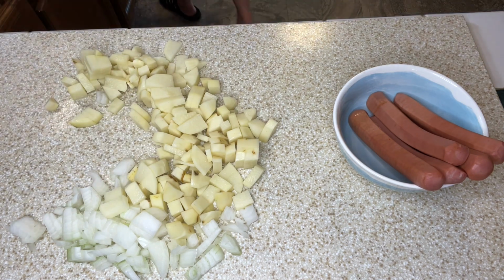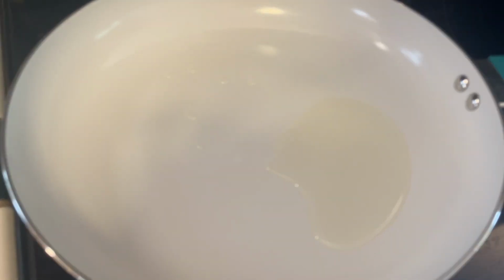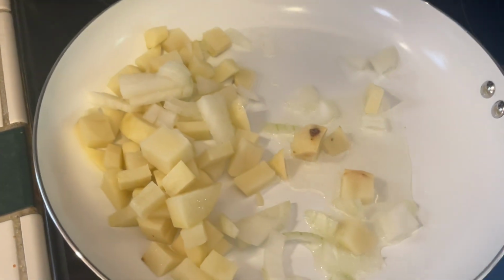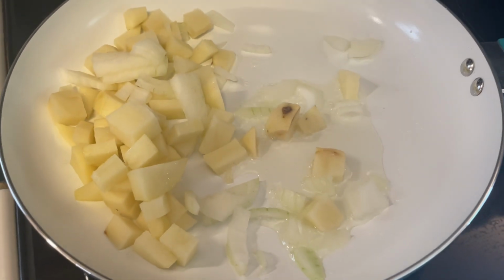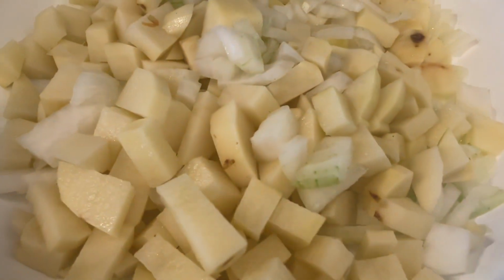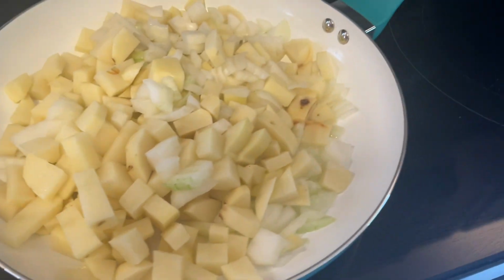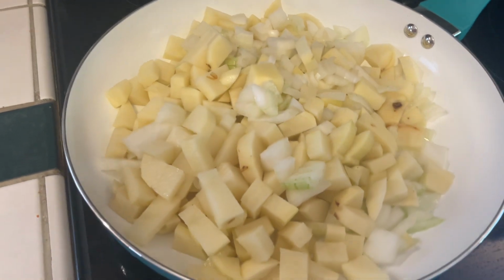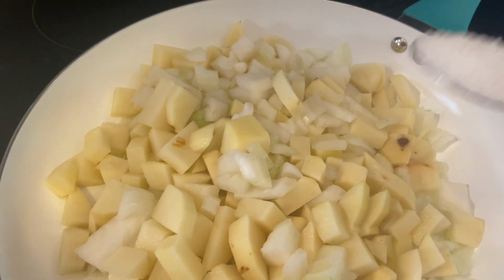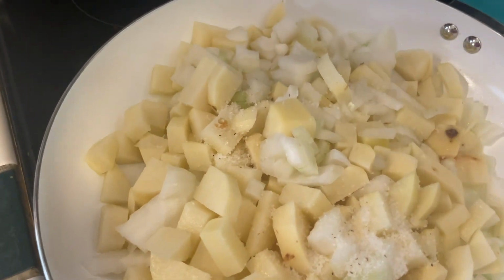Now I'm going to take my potatoes and onions and put that into a skillet. I have put a little olive oil in my skillet. I'm going to add the potatoes and onions and get those to start browning up, frying up, sauteing. I am going to be seasoning these potatoes and onions with only salt and pepper. So I am going to be adding in a couple good pinches of salt and a good pinch of pepper.